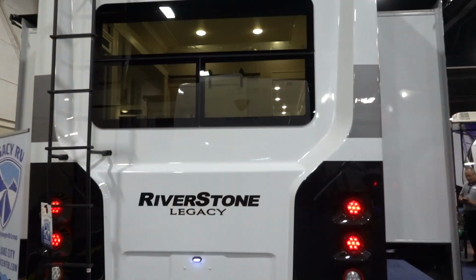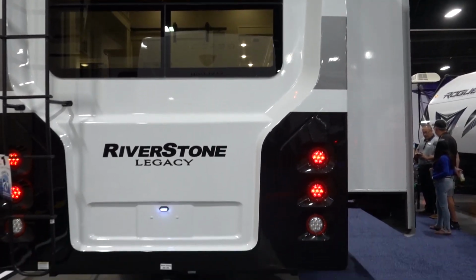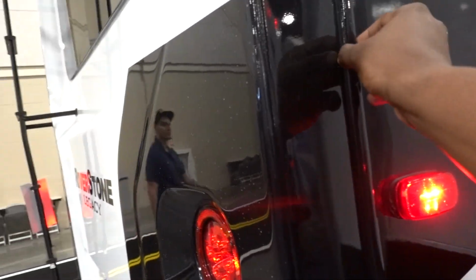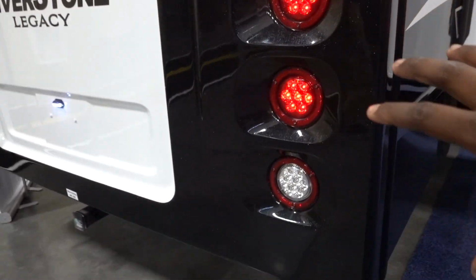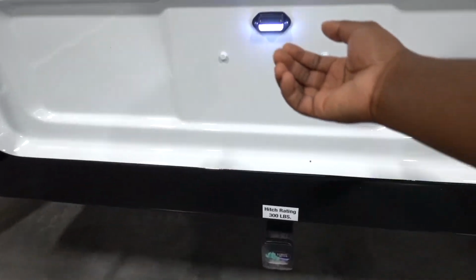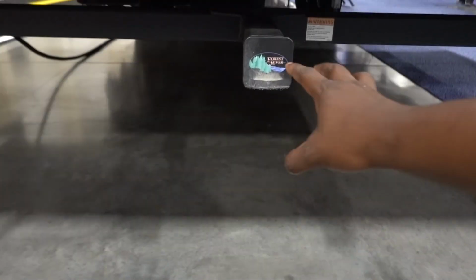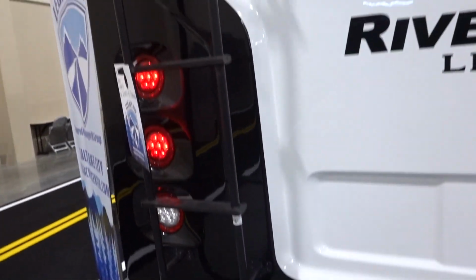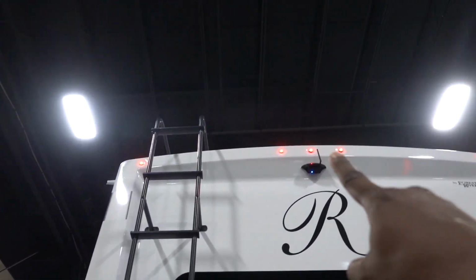That's awesome. This is basically the same thing as a front cap, so you don't have those seams on the side of it right here as you would see on a cheaper RV. The tail lights look really cool. It has reverse lights and that LED light for your license plate. And then this hitch is rated for 300 pounds. It's just an accessory hitch. And this one already has the rear camera too.